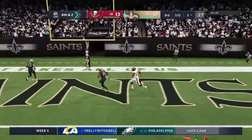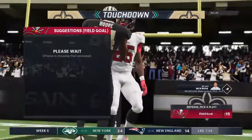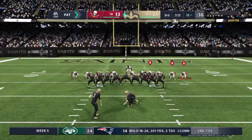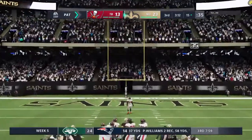Back to throw. And he's got him. It's caught in the end zone. Touchdown, New Orleans. Touchdown. David Moore, his 4th touchdown on the year. And the Saints now add 6 to their lead.